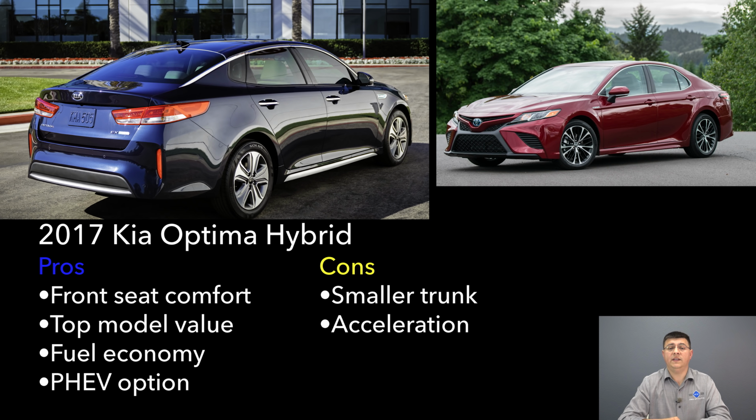However, Kia does have one additional trick up their sleeves, the plug-in Optima, and that has been one of my favorite mid-size sedans, period. Because the plug-in Optima has a plug, and you can charge that battery and operate in EV-only mode, it does qualify for a federal tax rebate. And if you qualify for that, it could drop that top-end price down to $36,000, which would make it a decent discount over the Camry hybrid.